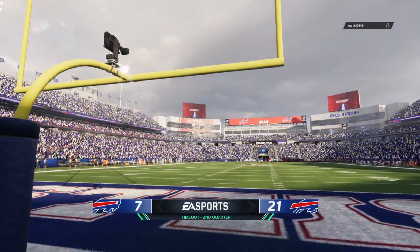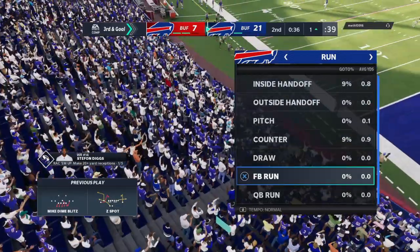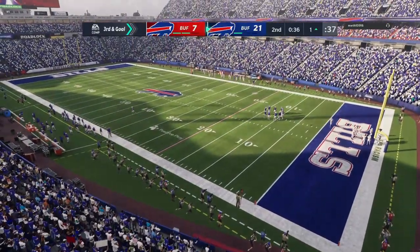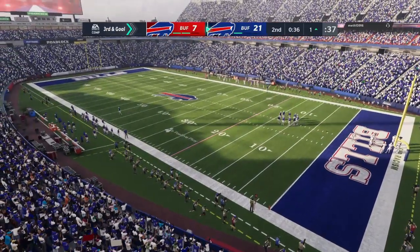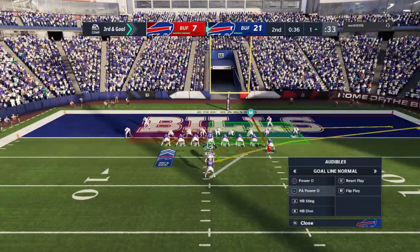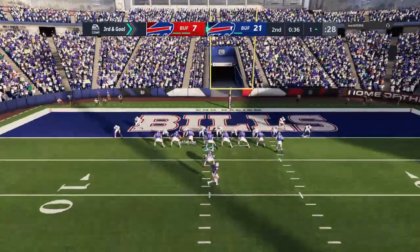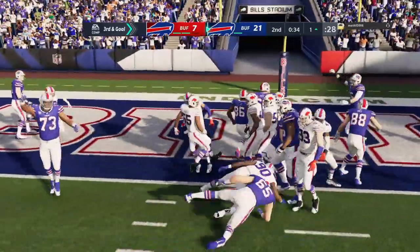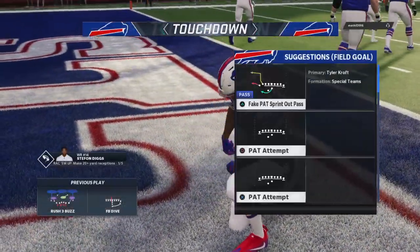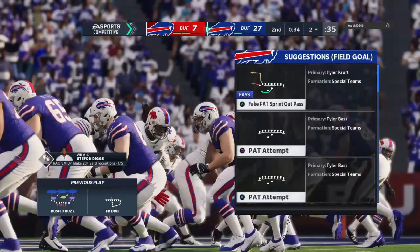Now the Bills will use the second of their timeouts as it'll come with 36 ticks to go in the half. About a half yard from the end zone, 3rd and goal. Their fullback tries to push the pile. And he fights his way into the end zone for a Bills touchdown. It's the fullback with his 2nd touchdown here in this first half.